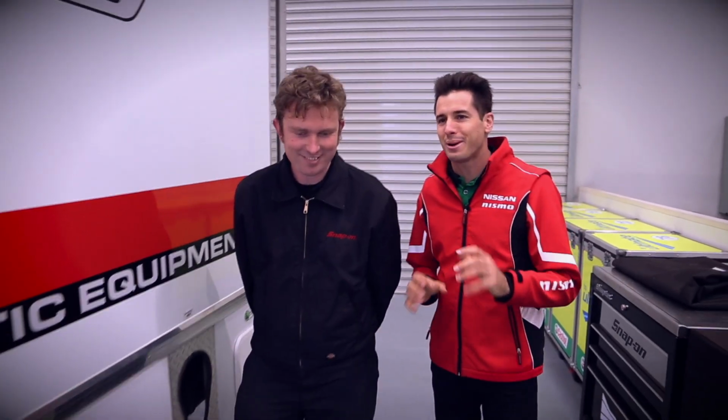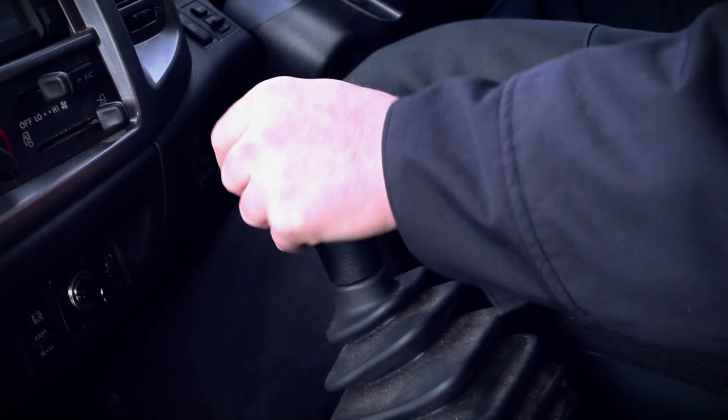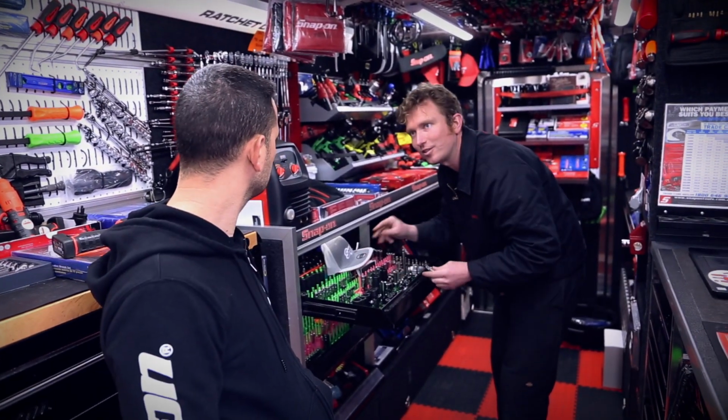It must be great jumping in your own truck, hitting the road and being your own boss. Yeah, the freedom that it allows is fantastic. I get to go to places like Nissan Motorsport, but also the Warbirds Museum at Moorabbin Airport. I've got some really high-end marine customers. I've got dealerships, I've got bus mechanics, truck mechanics, guys that work on generators. So there's a huge range of customers from all walks of life, working on all kinds of different equipment and all using Snap-on tools. Thanks, Danny.